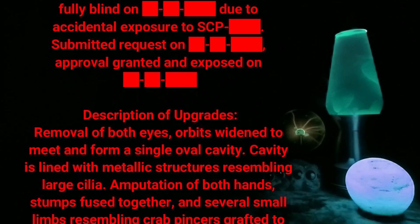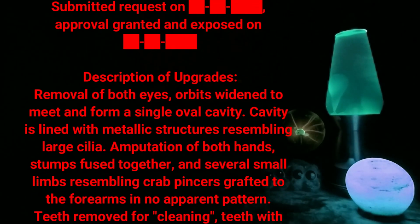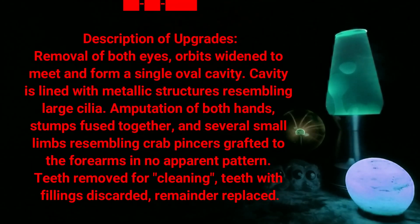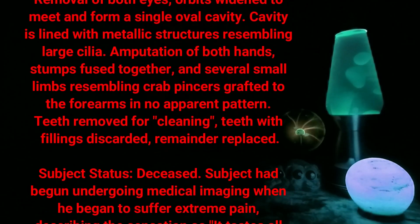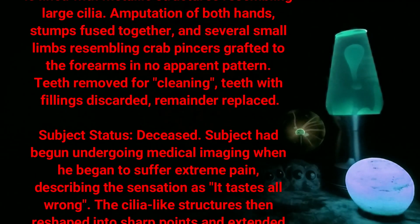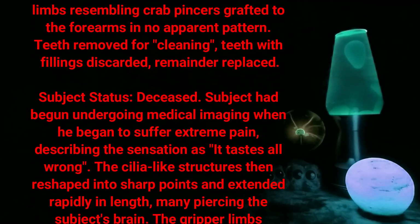Description of upgrades: removal of both eyes, orbits widened to meet, and form a single oval cavity. Cavity is lined with metallic structures resembling large cilia. Amputation of both hands, stumps fused together, and several small limbs resembling crab pincers grafted to the forearms in no apparent pattern. Teeth removed for cleaning. Teeth with fillings discarded, remainder replaced.